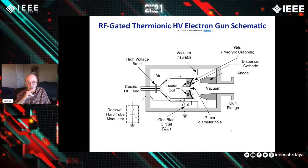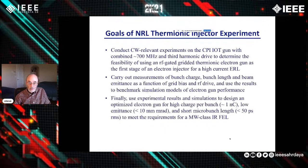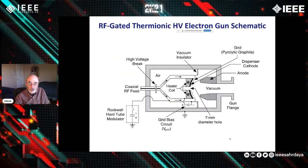This shows you the really important parts of the gun. The gun basically exists, of course, in a vacuum jacket. It has to run in vacuum. So that vacuum jacket is shown here. The gun itself, here's the cathode, the black surface. Here's the grid that surrounds it. There's a heater coil buried very close to the cathode to bring the cathode temperature up to, in this case, about 1100 degrees Celsius.